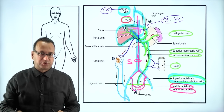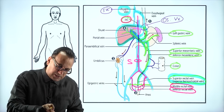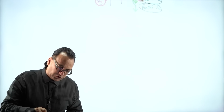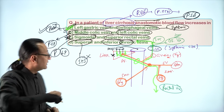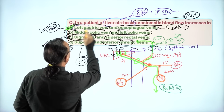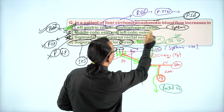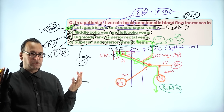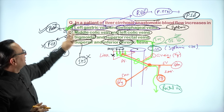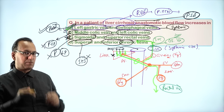So the point is, you are talking about two circulations, the portal circulation and the systemic circulation. You should know the names of the veins which are involved. As you come back, you can see for yourself once again, the left gastric vein is portal. The esophageal vein is portal a little bit, but mostly systemic. So portal systemic anastomosis, esophageal varices. Very well, this is our answer because we are talking about portosystemic anastomosis here.